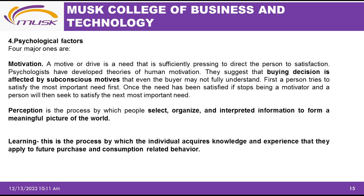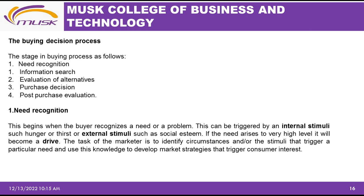Then we have the psychological factors. There are four major ones. Motivation: what motivates you or what drives you to use a particular good or service. We have what we call perception, the process by which people select, organize, and interpret information to form a meaningful picture of the world. And finally is learning, what we learn, the knowledge we acquire. We can acquire such knowledge through adverts that have been made for the product. So you get to know, oh, this product exists. Then you go and purchase the item.